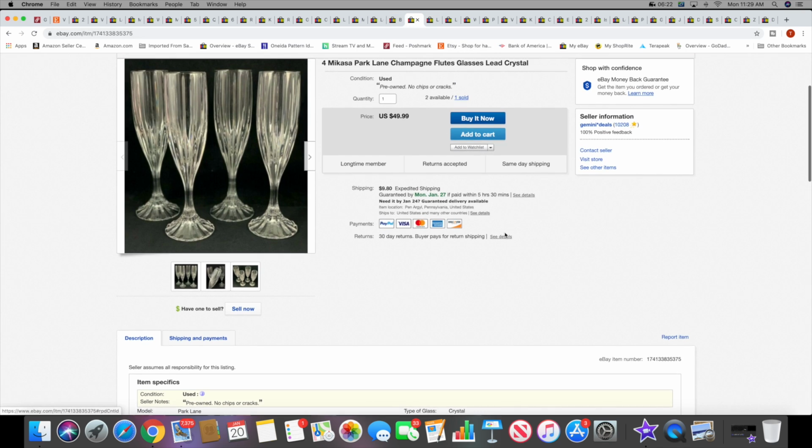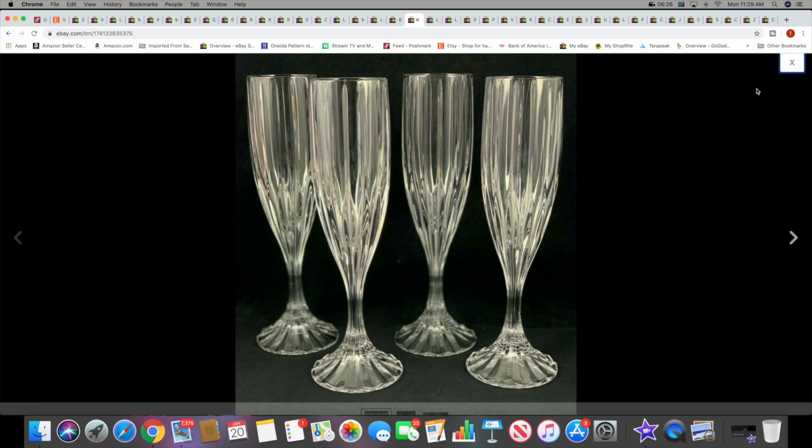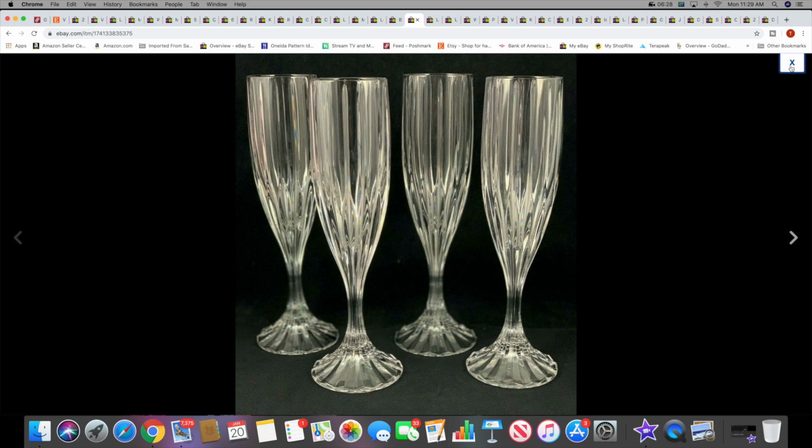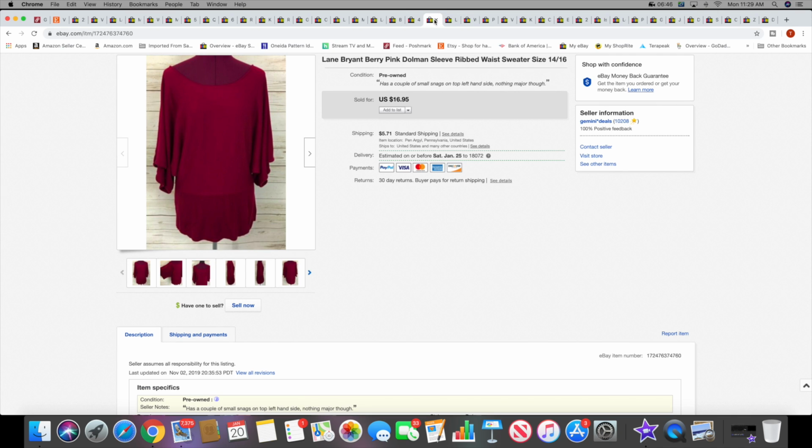I sold one set of the Mikasa Park Lane champagne flutes. These were a pretty recent pickup. I think it was November maybe. I got these at the Jewish Community Center sale. Anyway, sold one set of these for $49.99 plus shipping, and I still have two sets left. Next, I sold this Lane Bryant sweater, also an older listing.